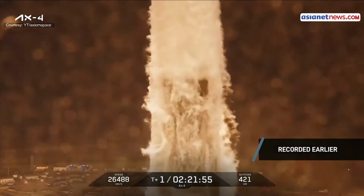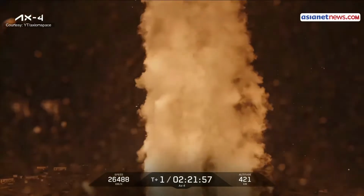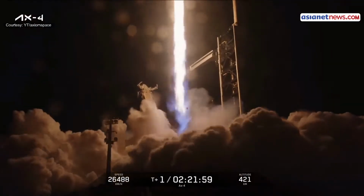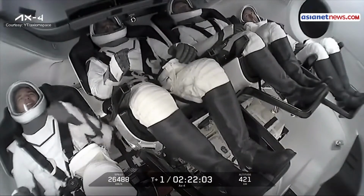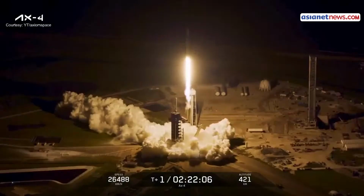That's a good point, Paul. This is our 5th and final Dragon in the fleet, which received its name yesterday from our commander, Peggy Whitson. Great shots of our crew there on their way up to space yesterday.